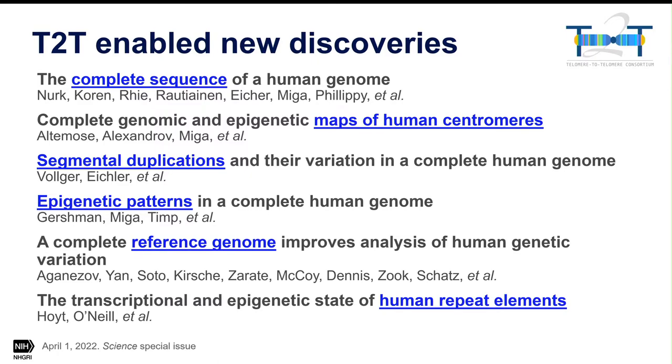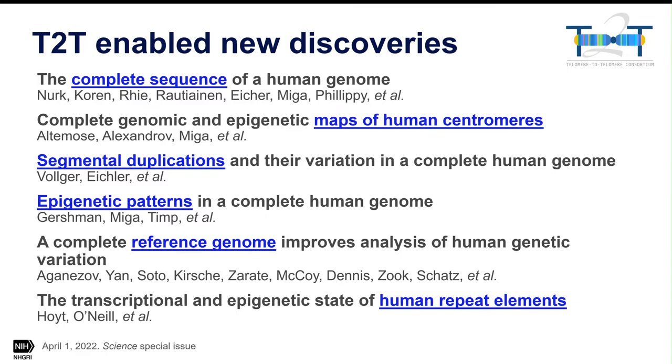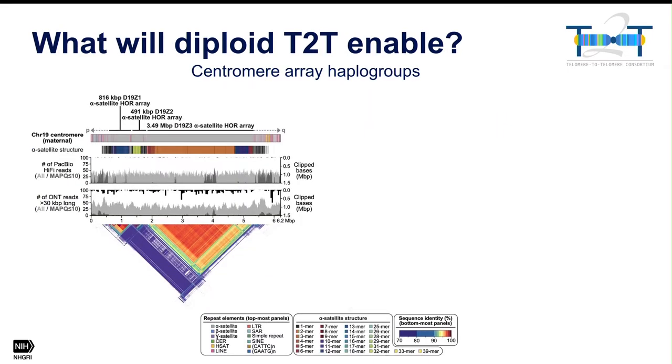And you could look at what the centromeres look like on all the chromosomes for the first time, the full actual context of the sequences there. And so we think the diploid T2T will enable new biology as well. So for the first time, this is the centromere on one chromosome of this assembly that we have.